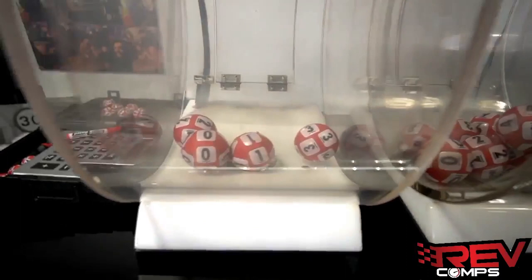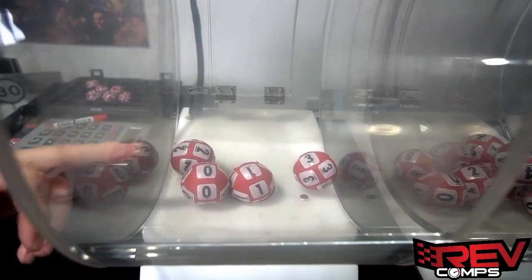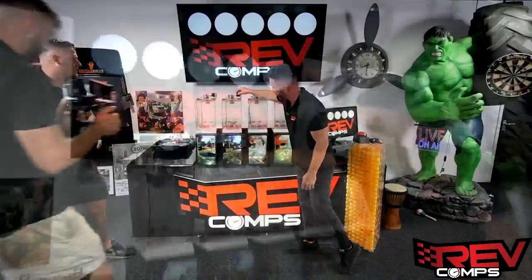First up, 2006 Yamaha XGR Classic plus £1,000, which is a 399 ticket draw. And it's sold out, I believe, Carl. Yeah. So in the first draw drum, we have 0, 1, 2, and 3. Second drum, 0 to 9. Third drum, 0 to 9. Looking good. Zoom that back across there.